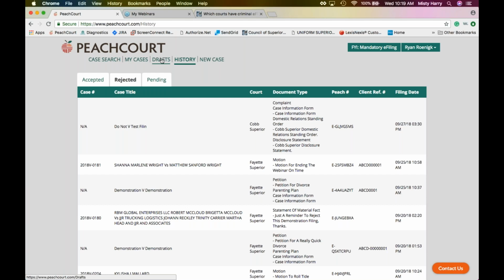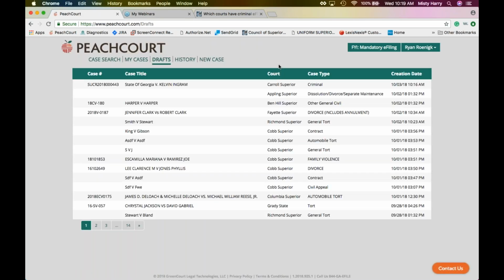A few extras, we do have the drafts folder here. If you were working on something and you got called away to a phone call, or someone comes in the office, you can go back to it here at the drafts. If you noticed, on each page of the filing process, there was a save as a draft button. You can click that if you're on that page at that time, but every time you click next, we automatically save it as a draft up to that point. So you could always come back here and finish if you needed to.